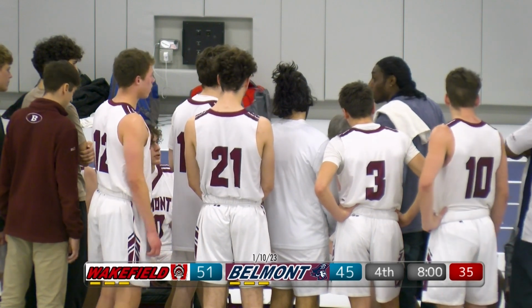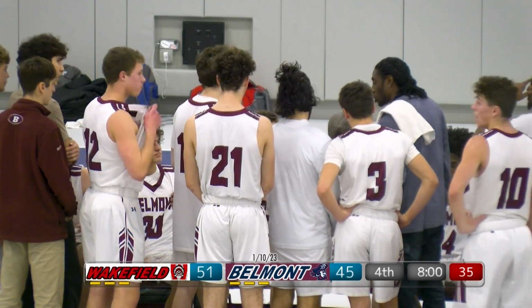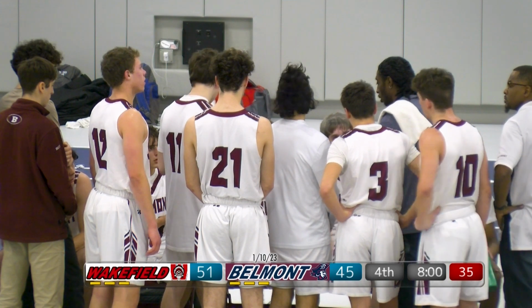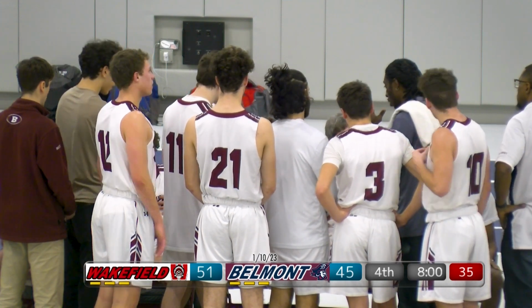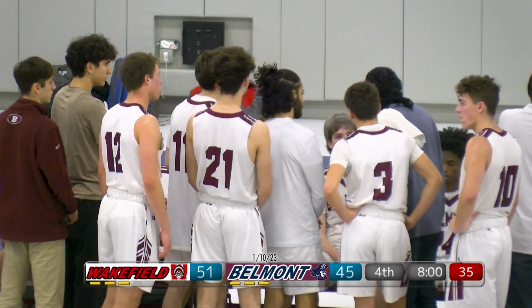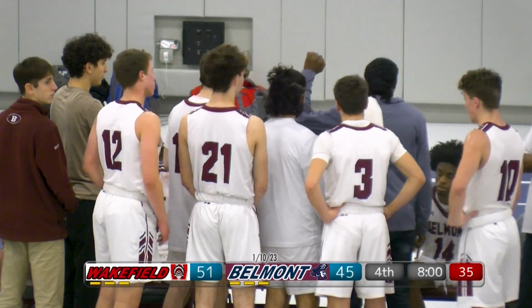Both teams had good ball movement that past quarter, limited turnovers, particularly for Wakefield. And both teams are relatively even on fouls right now, with 5 fouls for Wakefield and only 4 for Belmont. This could come into play at the end if this game stays close, especially when in the first half, Wakefield finished just outside of the bonus zone.